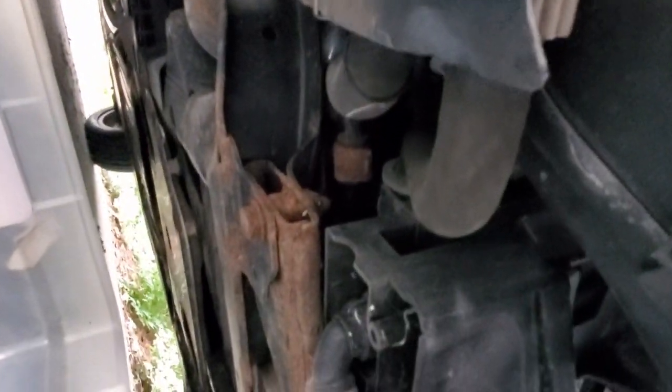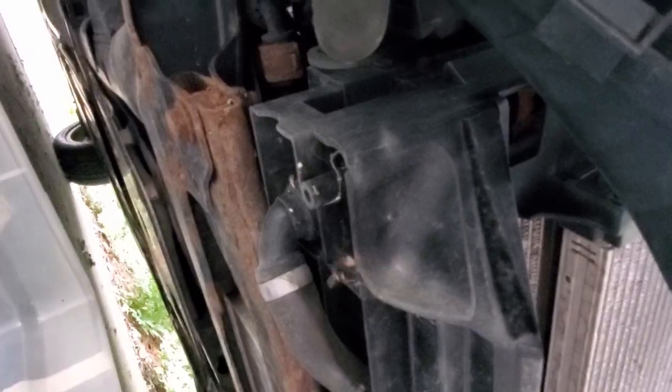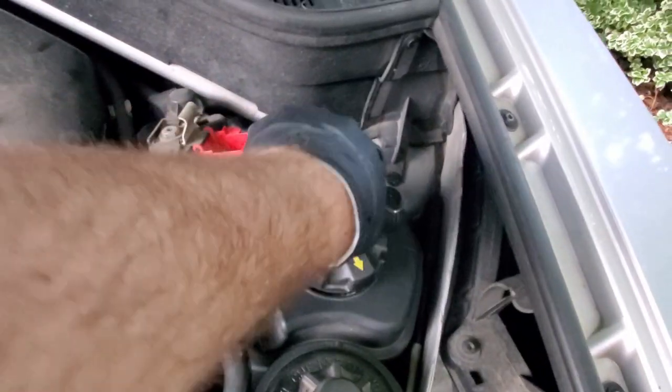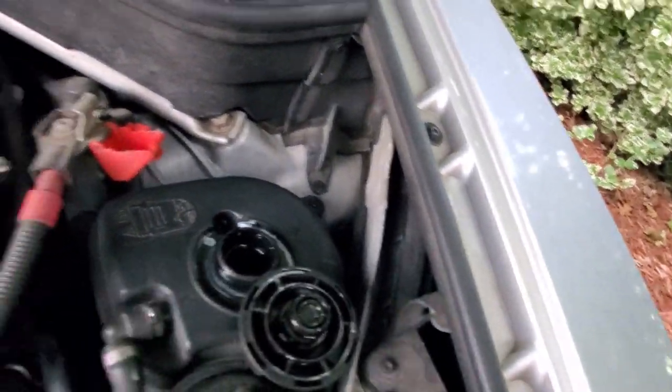So the coolant line is right here. You can see it there. Alright, and we've got to basically open the reservoir. Should allow it to vent. Alright, let's do it.